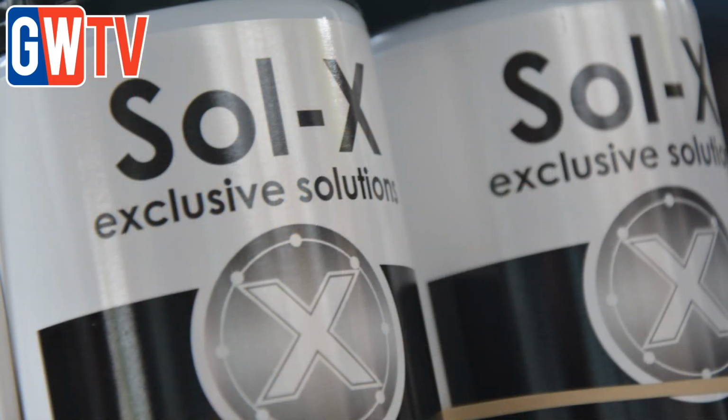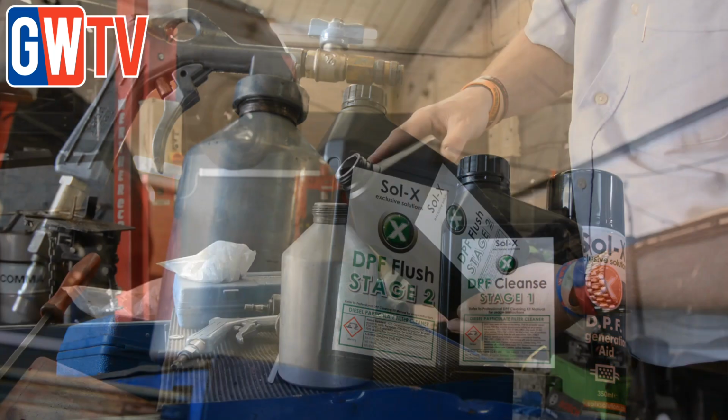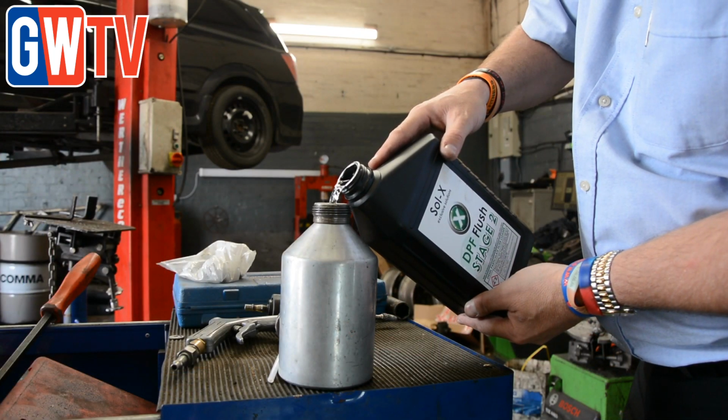The brand itself was established in 2008 and has built up a reputation for quality products, thanks to an extensive and ongoing research and development programme.